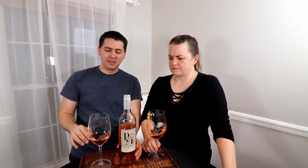Length, I'm giving medium minus on this, so no points there. Requires at least a medium to get half a point. Intensity, I am getting some intensity on the primary fruit, but nothing after. Yeah, there's really nothing. Just like I get hit up front with some red fruit and it's gone. It doesn't really stick around too much. So I'm gonna give no points for that.